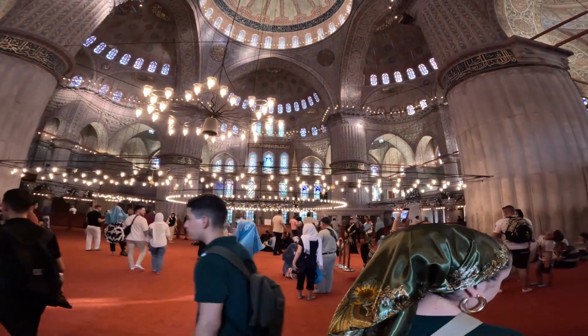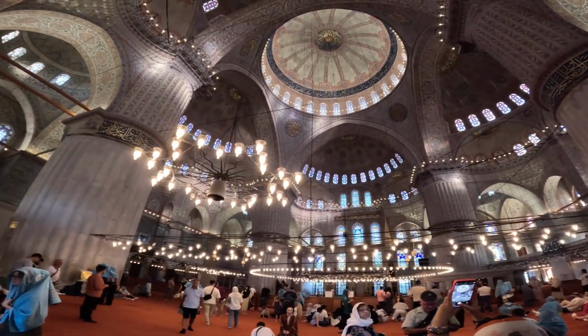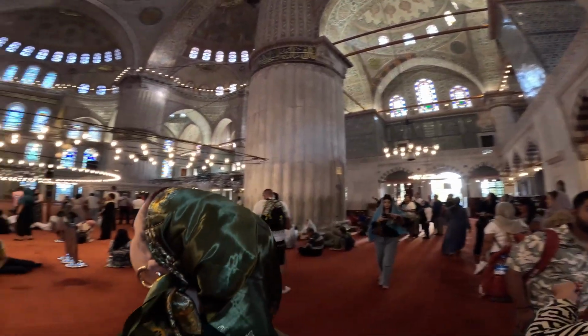Guys, this is the Blue Mosque from the inside. It looks absolutely breathtaking, by the way. It is beautiful. Absolutely beautiful. From the inside, from the outside.